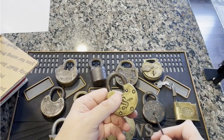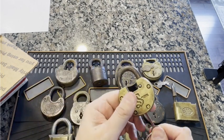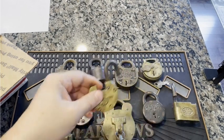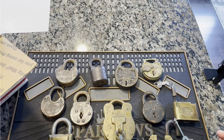So this one is a Slaymaker, where the other one was a frame Slaymaker. And this one, again, is warded. So we've got an open, thankfully. Yay, you don't have to see me fiddling around with that forever.